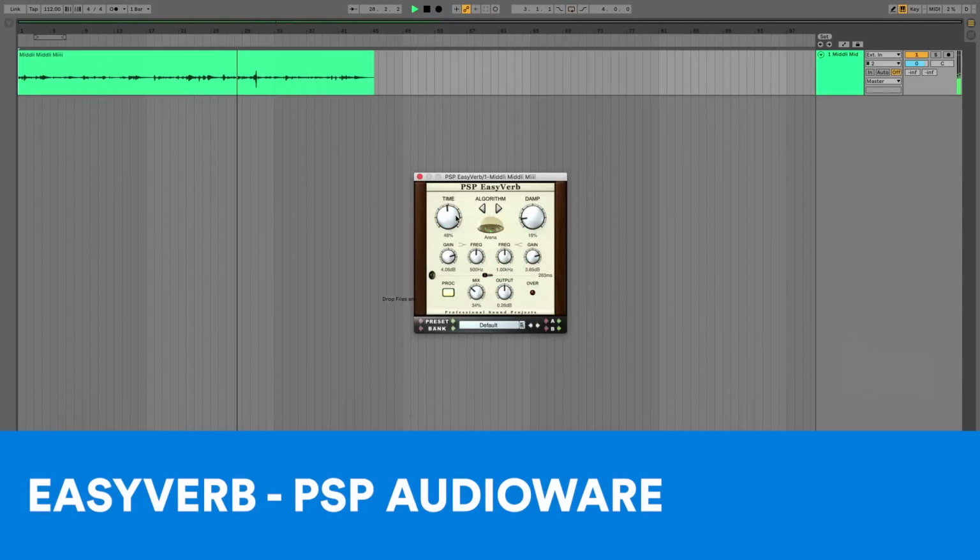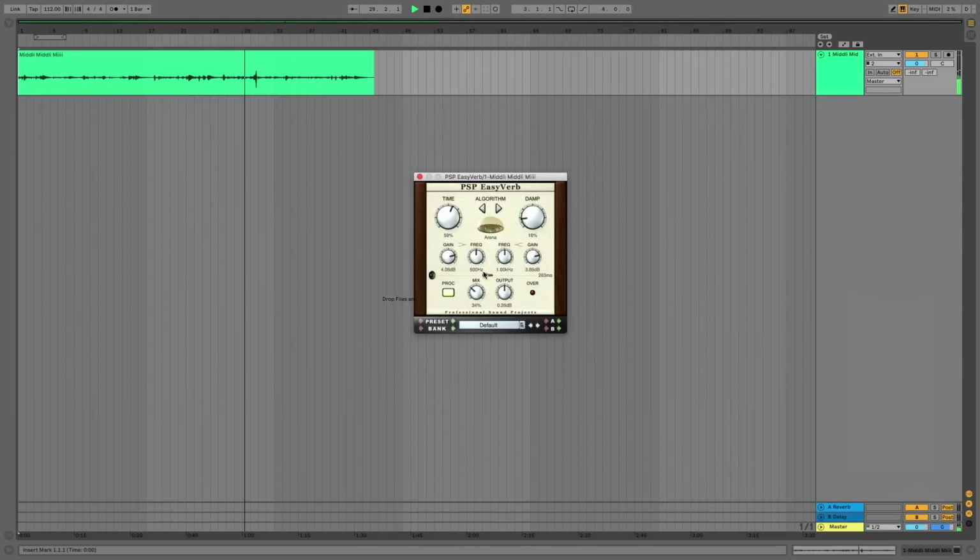Number 2, EASYVERB by PSP AUDIOWARE. Often, guitar reverb is about spring reverb. EASYVERB gives you that, sure, but it also makes it easy to whip up plate, chamber, hall and plenty more tones to give your guitar a sense of depth and space. You also get control over each reverb's decay time and damping, including low and high shelf filtering.